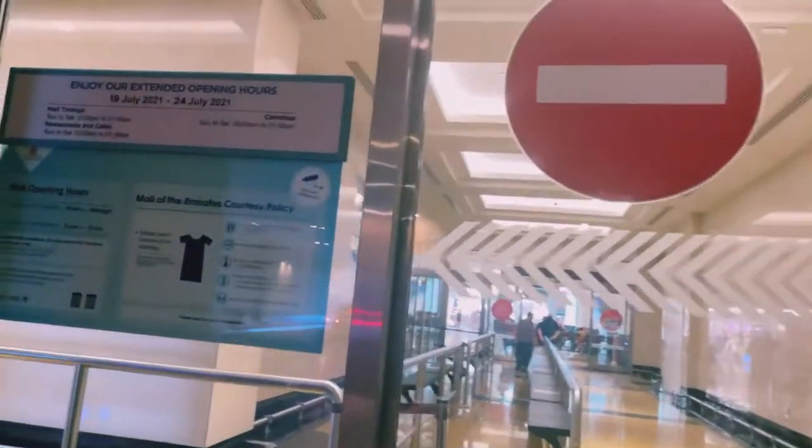This will be their first time here. But this is not the entrance.